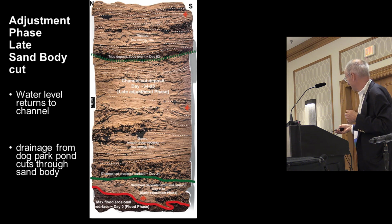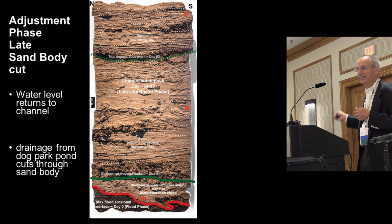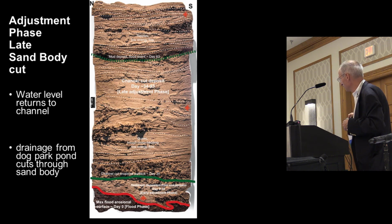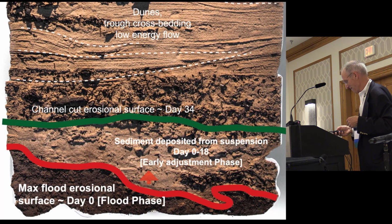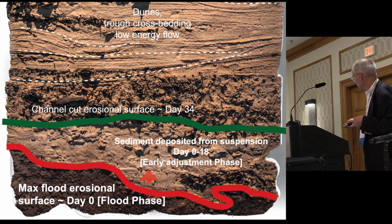This peel also has the basal, and then it had probably 12 feet of the adjustment phase. The channel cut came through and eroded down, almost took it all out, and this is all flowing this way, draining the dog park. And you see we're getting these big leaves in there. That's the erosion surface, the primary flood one, and this is the channel cut, 34 days later.